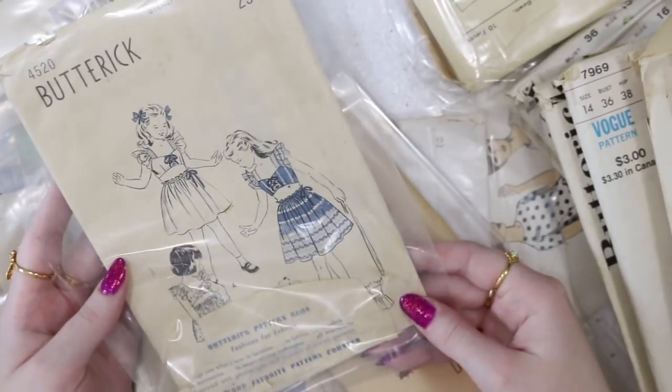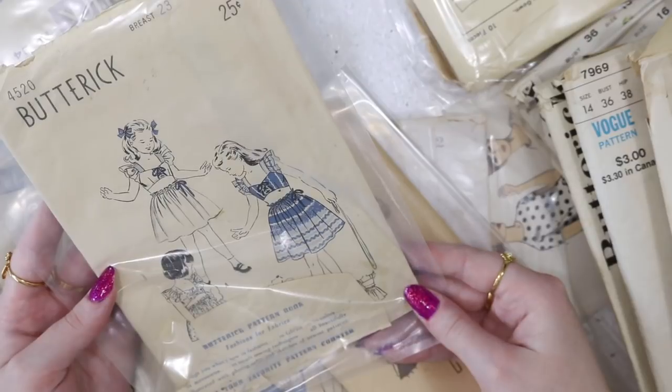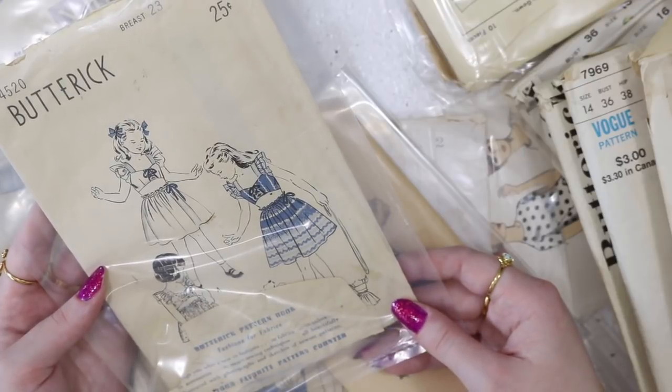Here we have another Butterick pattern, this one is size 4, and this is for a girl's rectangular skirt, and then also kind of a bra / crop top. So it's fitted at the front with what looks to be like lacing, and it's got rectangular straps with little ruffles coming off of them.